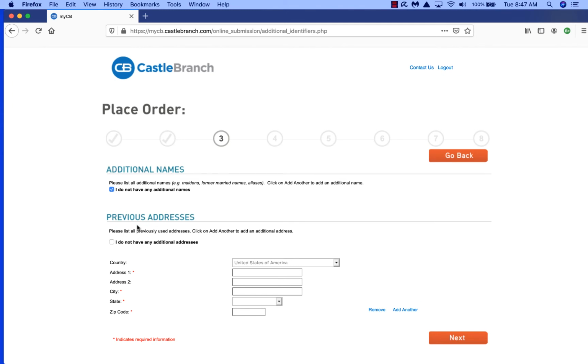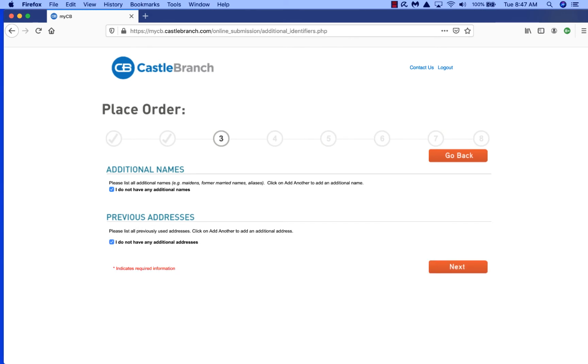This screen asks for previous addresses within the last 3 years. Again, select Add Another if you need additional lines, and check I do not have any additional addresses if you've lived in the same location for the past 3 years. Click Next.